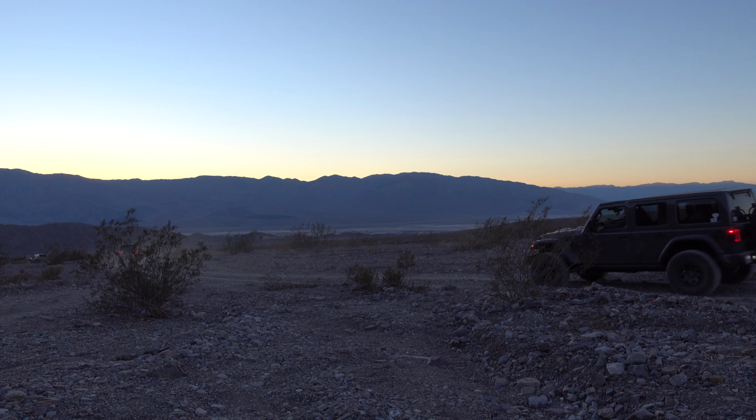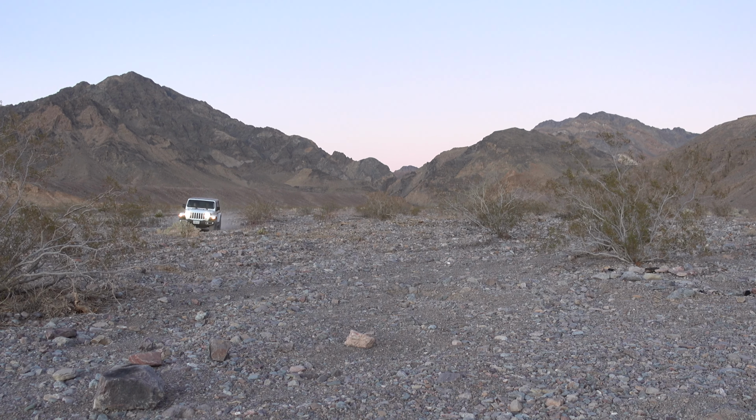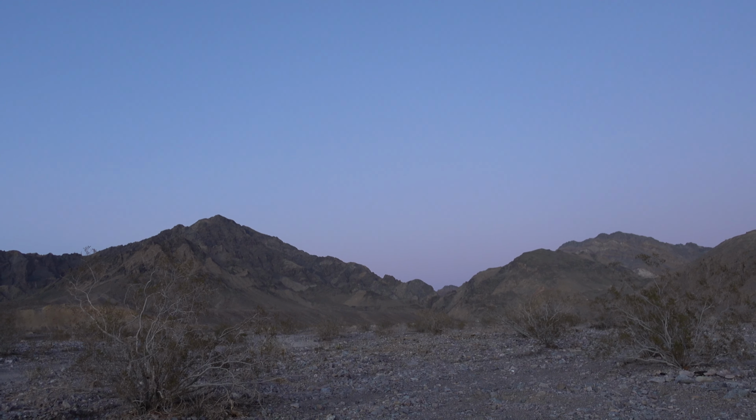We had a big lunch, cooking up some good food, and after that we really again just called it settling in for the evening and enjoyed the sunset and called it an early night, as there's no campfires allowed in the backcountry of Death Valley.